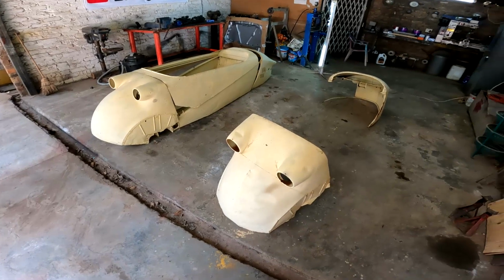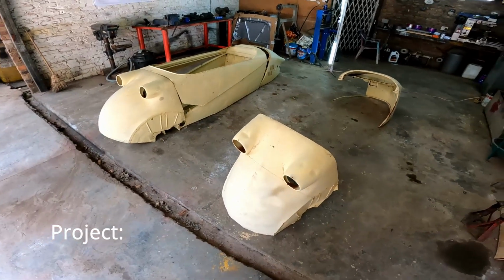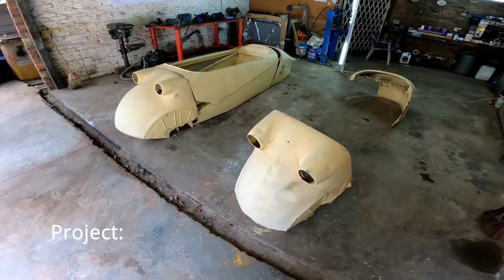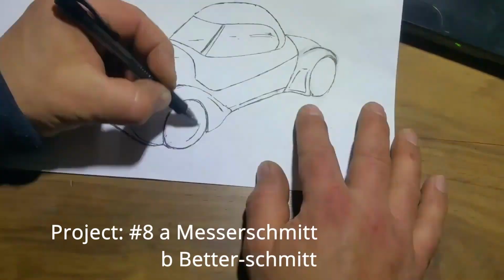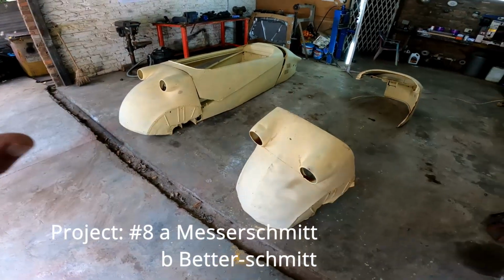So guys, now that you've seen some of the projects that we've got lined up, I now very unceremoniously reveal the ones that we've decided or chosen to do. It's not going to be one project, but 2, plural. It's these 2 Messerschmitts. I've got another video where I do some design work on what I wanted to do, and we've decided that we're going to restore one of these shells to look like the original.